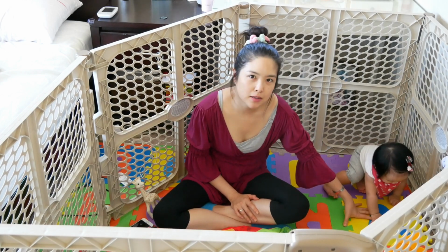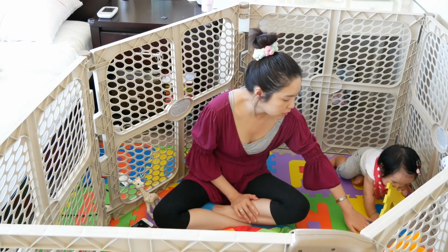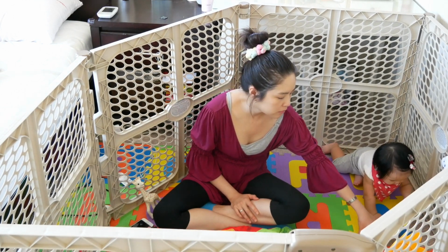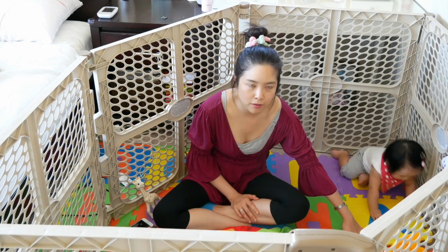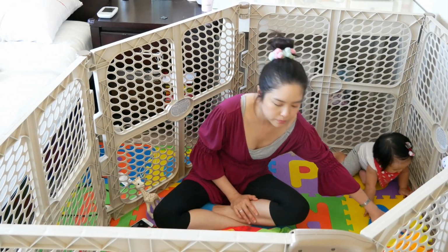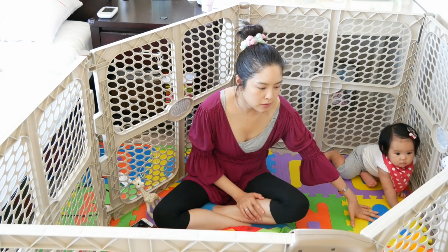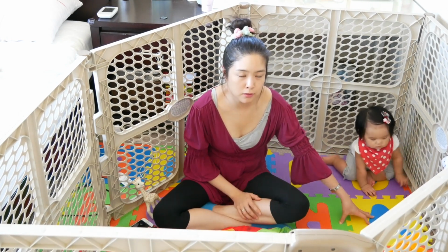I packed extra clothes for the flight for Emma in case she has a poop blowout situation. And good thing she didn't have that situation on the plane and in the airport. But the clothes that I packed for her for the actual flight are basically clothes that I didn't mind throwing away in case of a blowout situation.